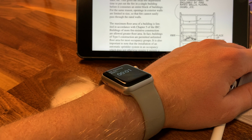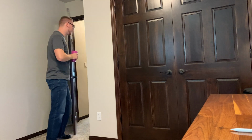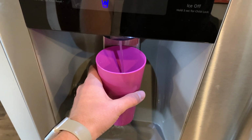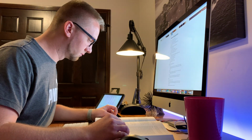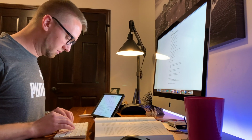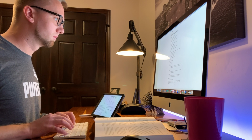Once that 25 minutes is up, I set another timer for 5 minutes, and in that 5 minutes I can relax. I can get up from my chair, move around, use the bathroom, get a bite to eat, maybe fill up my water glass, and then once that 5 minutes is done, then I sit back down at the desk, set another timer for 25 minutes, and start it all over again. And I usually do this for a couple sessions of that.